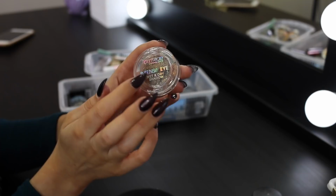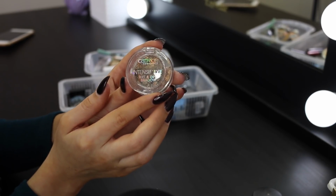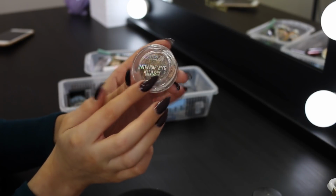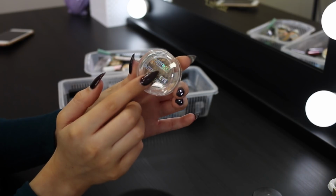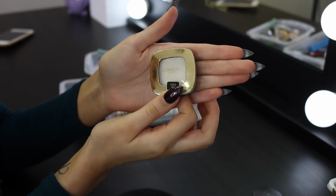It looked cool. It was like a multicolored shadow, but when you put it on, they mix all together and they turn into this really weird kind of grey colour, even though it's beautiful in the pan. If you guys know if we can get Catrice Cosmetics here in Australia, let me know, but I haven't seen it around. I have a little L'Oreal eyeshadow here in the colour Nude.